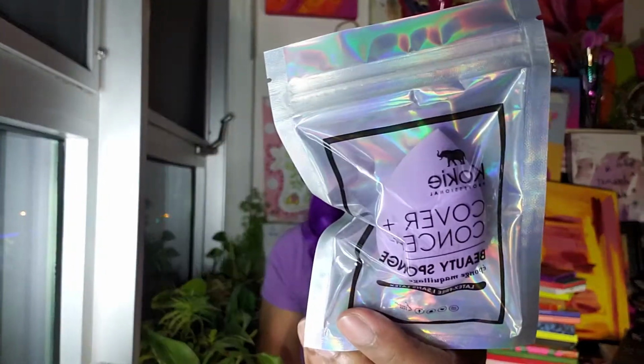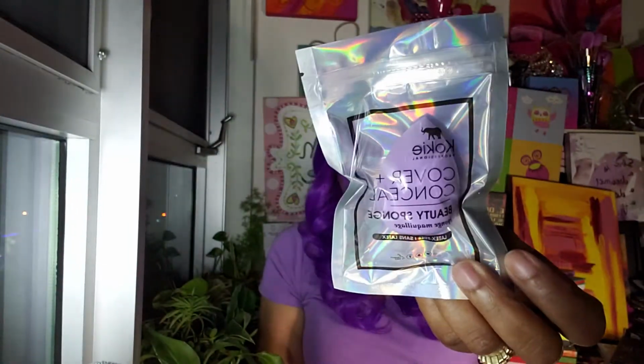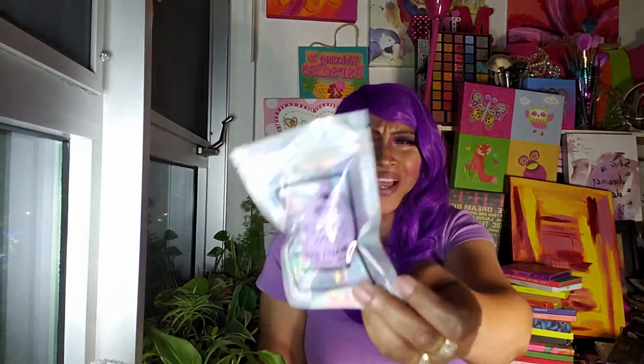Okay, so this came separate. This is a sponge, right? Do they even have what's in this? I don't know, but this is just a waste. I mean, a bag of samples? Okay, but you know what? I always lose these. I need to keep a bag or a box or something where I put these.